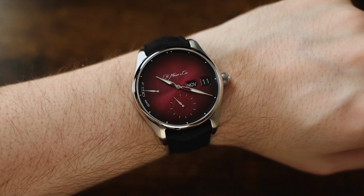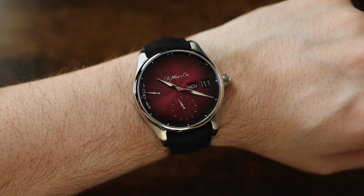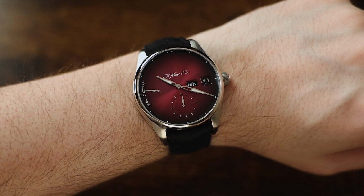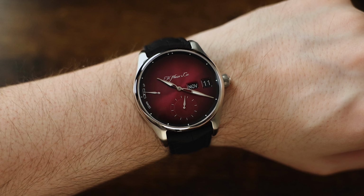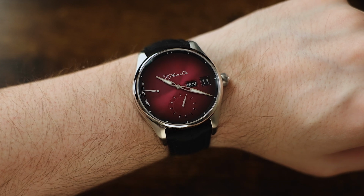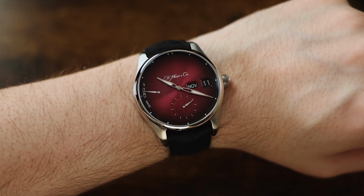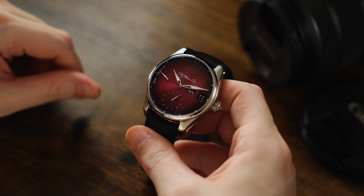Moser watches tend to be on the larger side, and it's probably my only criticism of their watches. That's of course subjective, I know, and for the right person, they will probably love the size. And considering the limited quantity, I'm sure Moser has no problems finding the right person for each and every watch they make. But back to the dial.